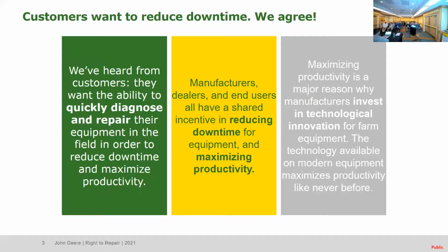We've heard from our customers that they want the ability to quickly diagnose and repair their equipment. It's in our best interest to reduce their downtime and maximize productivity because this is what drives their purchasing decisions. We've invested heavily in technology to maximize productivity, and we want customers to get as much out of their equipment as possible.